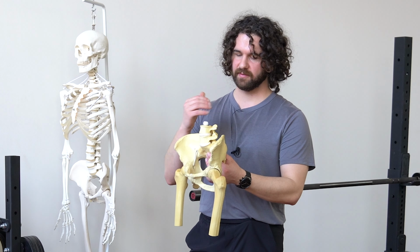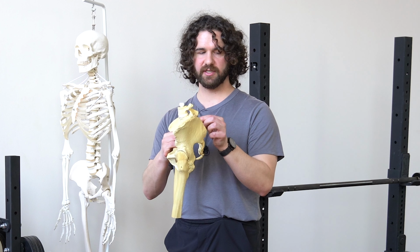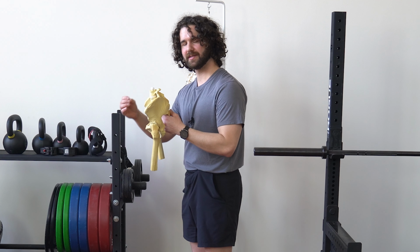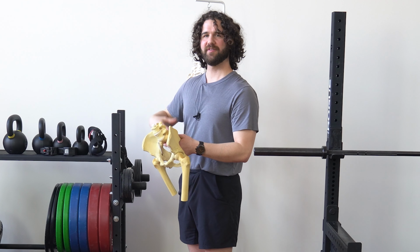So if we're doing this correctly, what we're going to see is a very subtle tipping back of the pelvis in space. We're going to get a tiny bit of motion here at the lowest part of the lumbar spine, but overall our center of gravity is going to stay relatively similar, and we're not going to have to do anything funky like bending our knees or doing something funky at our hips.